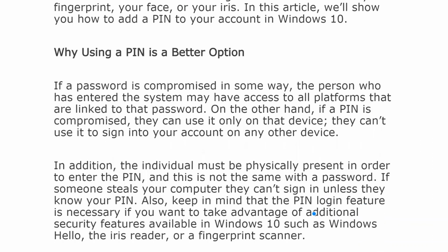So using a PIN is a better option. If a password is compromised in some way, the person who has entered the system may have access to all your platforms that are linked to that password. On the other hand, if a PIN is compromised, they can use it only on that device.